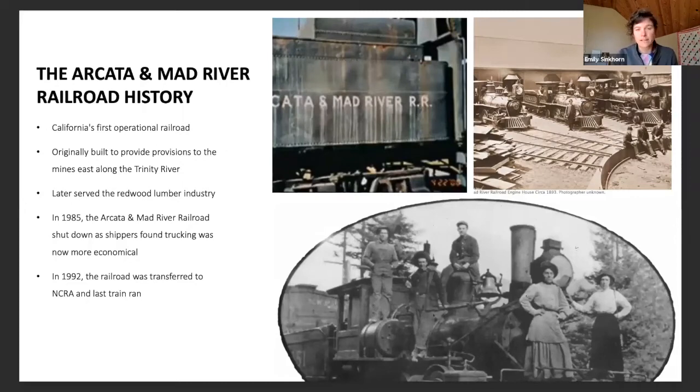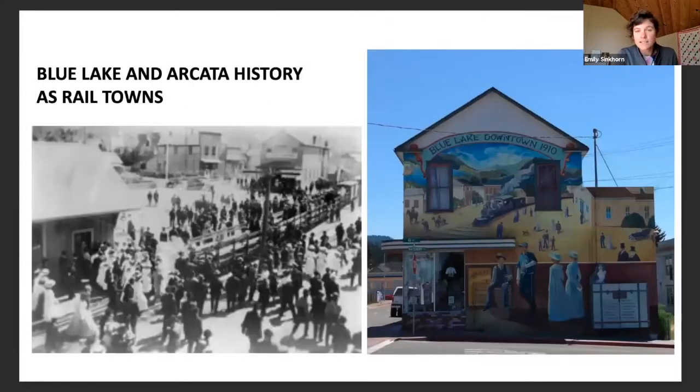So Blue Lake really had a reliance on the rail, which ran right through the downtown core, and as Austin touched on, could be termed like an internal typology of the rail connecting to the downtown. In some regards, Arcata also had a reliance on rail, and through Arcata, the rail is adjacent to Arcata's downtown.